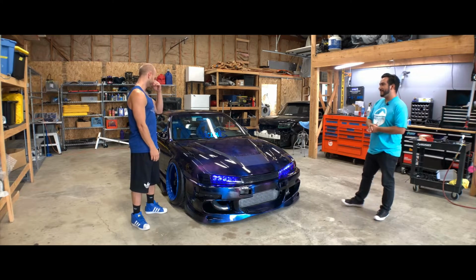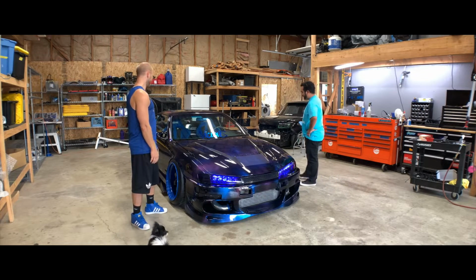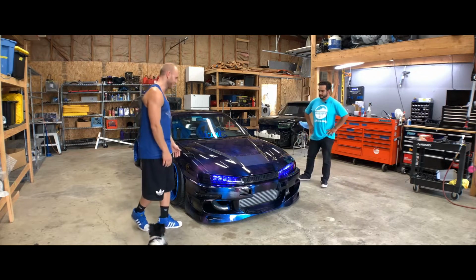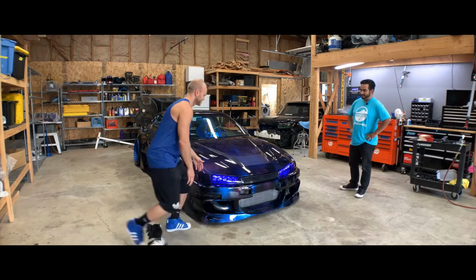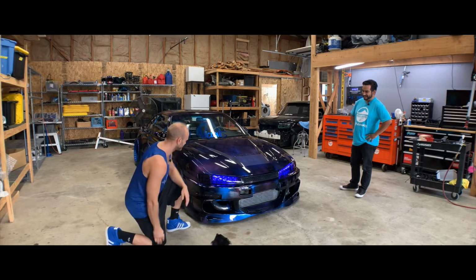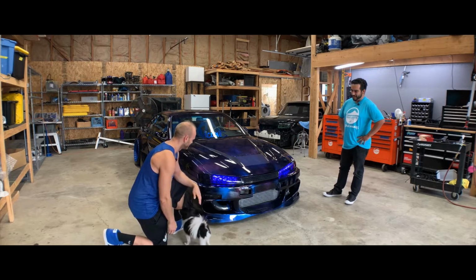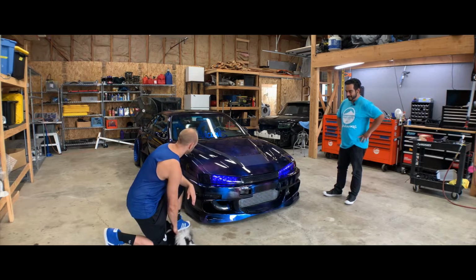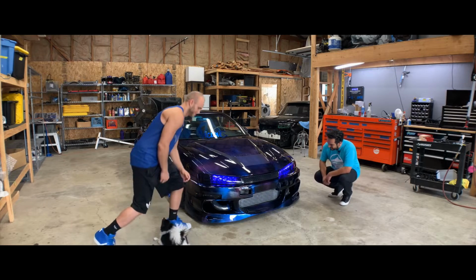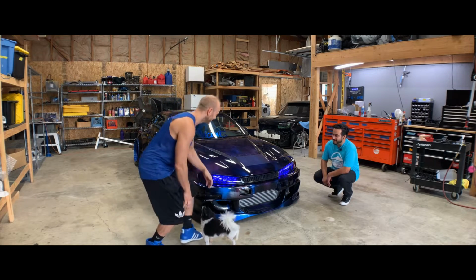So, this is my car. It's a 97 Nissan 240SX, original Kouki. I got a few favorite things about it, but the first thing you notice, boom, those headlights. I love them. They set the car apart. I got them done probably 2 or 3 years ago. That's when they got started, and then the motor blew, so the car was down for a little bit.